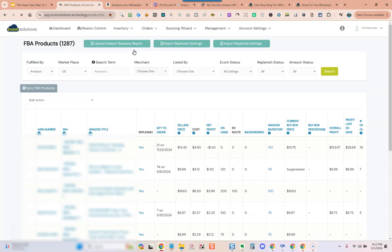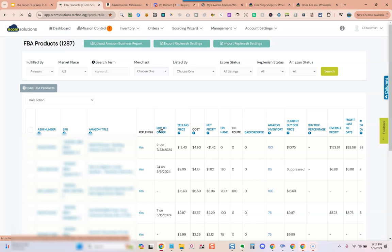This is going to be a screen of everything I've ever bought from them. And then what you can do is you can sort on quantity to reorder. This is recommending how many you buy and on what date. Kind of like if you use Replen dashboard, but it's built in. It already knows your costs and all that kind of stuff, so you don't have to worry about any of that stuff.